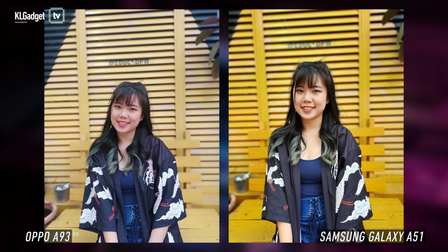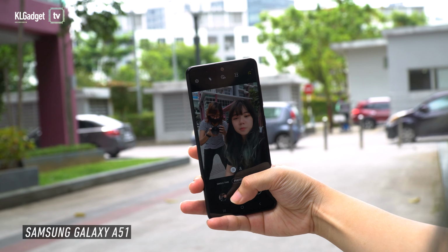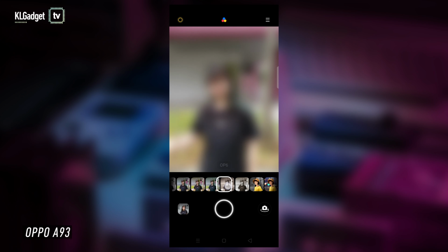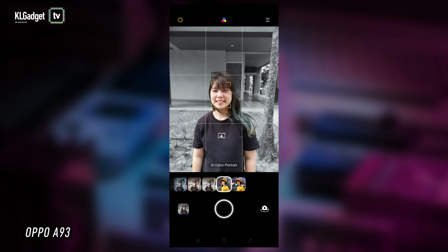Now, the Samsung does better in portrait shots, but not in its bokeh effects. The color is more natural on the A51 and it retains more details, but the bokeh effect is similar to the A93. Both phones crop out stray strands of my hair, but Samsung has the advantage as you can zoom out when taking selfies.